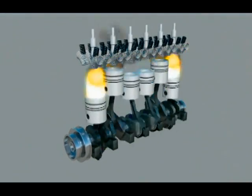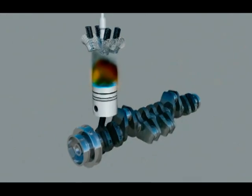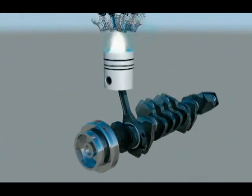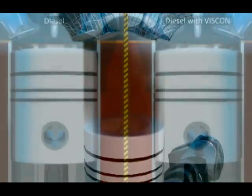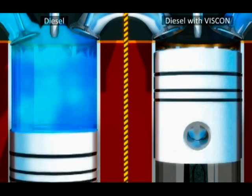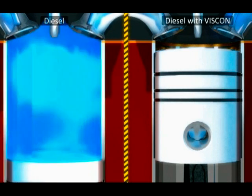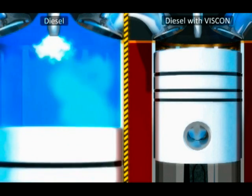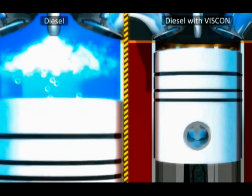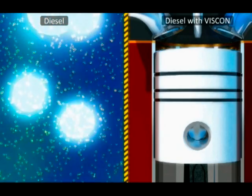Let's take a look at what happens in the combustion chamber without and with Viscon added to the fuel. All liquid sprays have a range of droplet sizes in their pattern. This phenomenon is increased when diesel fuel is injected into a cylinder. Droplets grow in size and lose forward momentum as the leading edge of the spray encounters high pressure and follow-on droplets collide and coalesce.